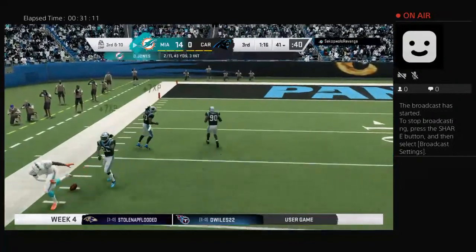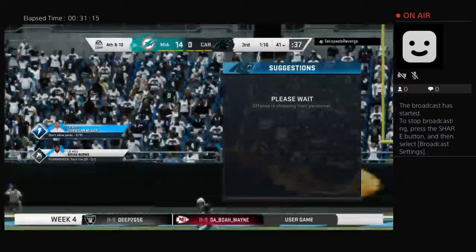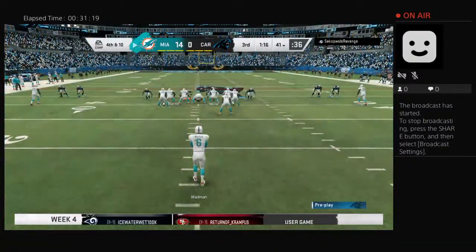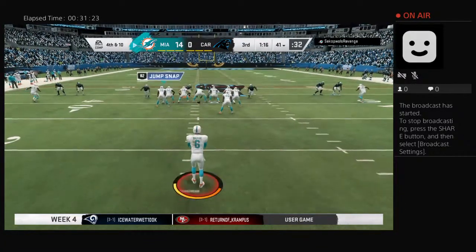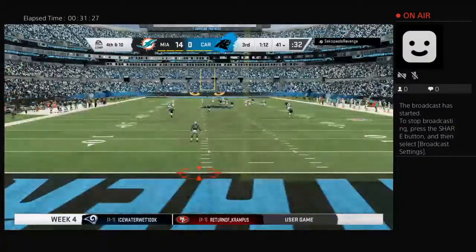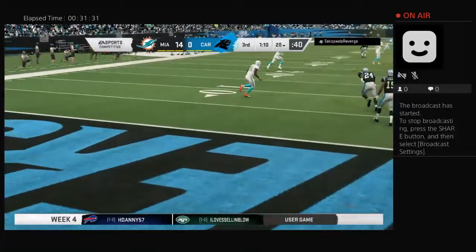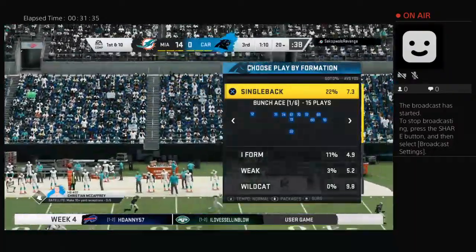Now a shot taken on 3rd down, but it's going to wind up incomplete. We've seen good cover skills on display throughout this game, really from both teams. And there's another nice example there of them making it difficult to complete a pass. And the punt team on now as this one's sent away. This will hit just beyond the goal line, into the end zone for a touchback, their own 20-yard line.